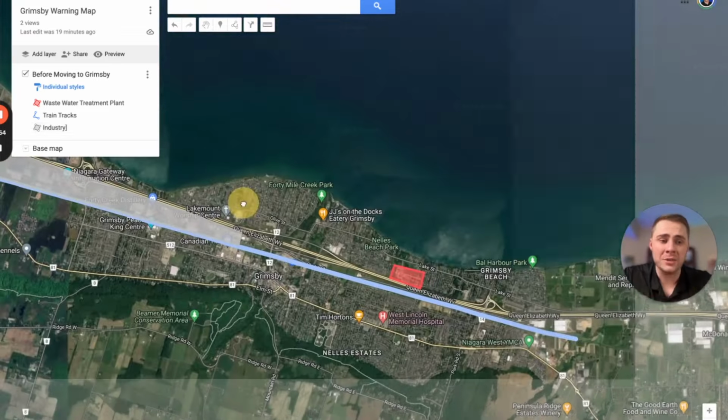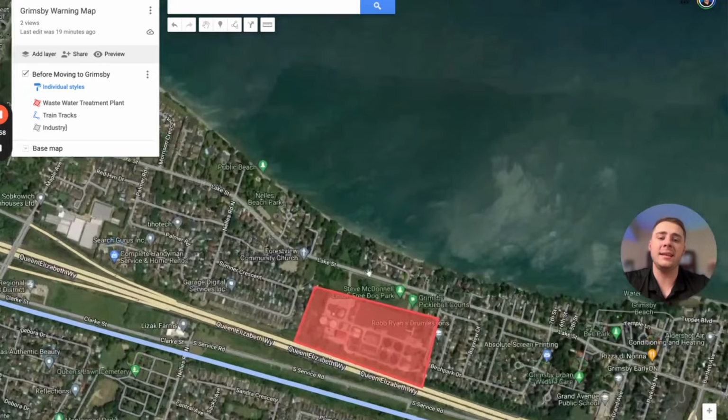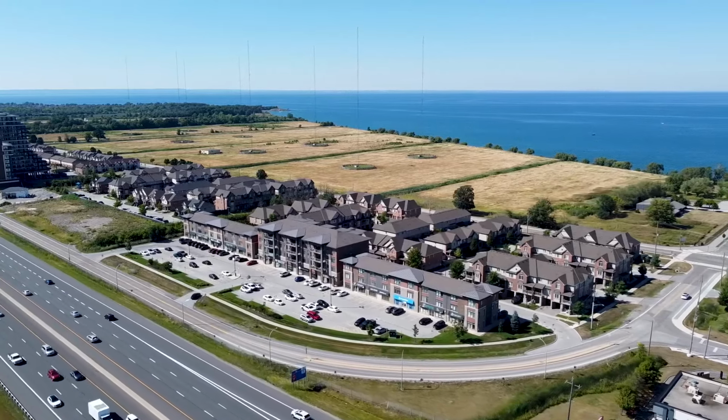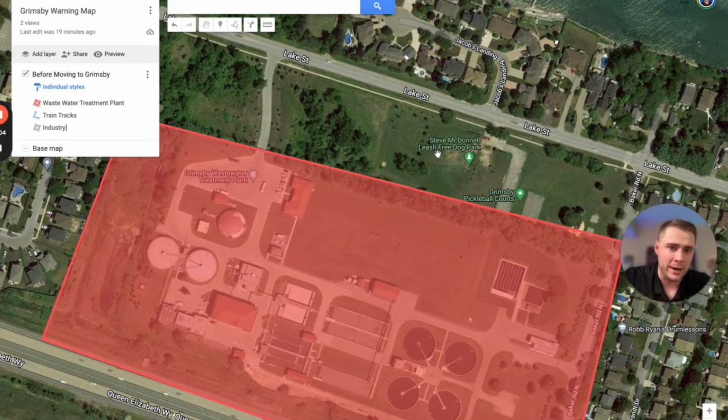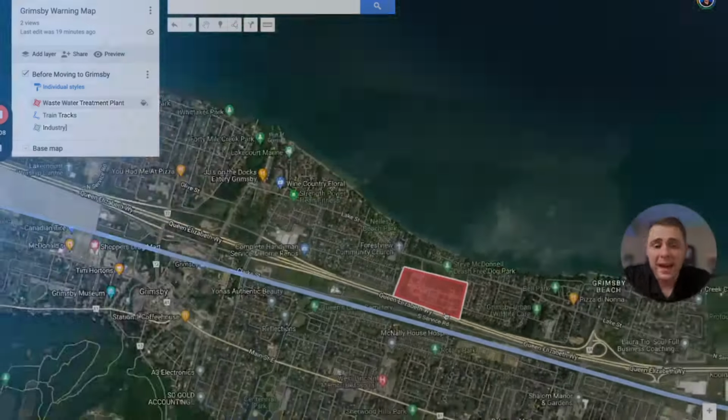And then the last part you need to be aware of when living in Grimsby is the wastewater treatment. That is right here, right along the QEW. It also offers a great dog park right here if you've got a dog and want to throw him off the leash. Another great option to choose from. But that is everything you need to know before living in Grimsby.